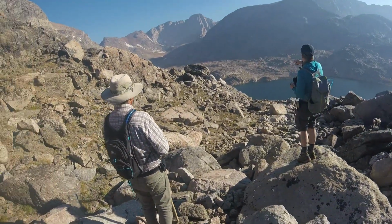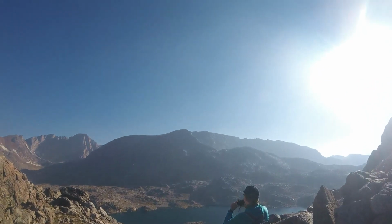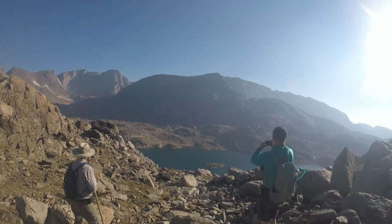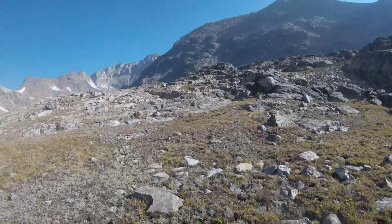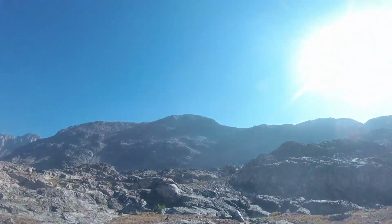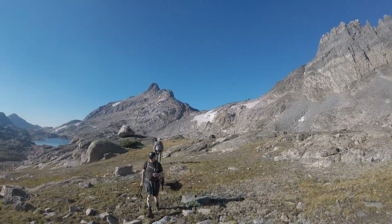Now we're looking down on Skytop Lake in the Skytop drainage. There's our mountain straight ahead. There's Granite Peak. Well, we made it into the Skytop drainage. There's our mountain right there straight ahead. That's the direction we came from, that saddle.